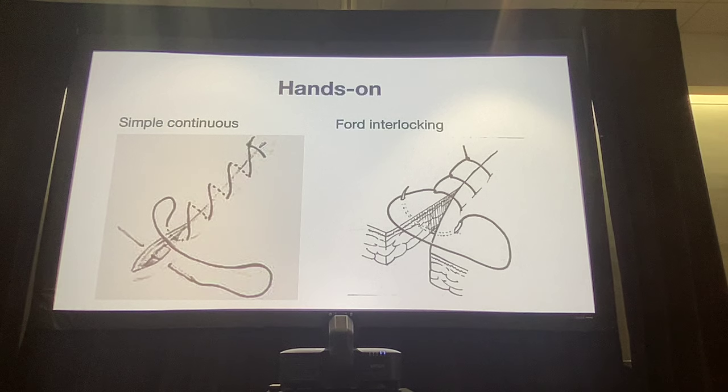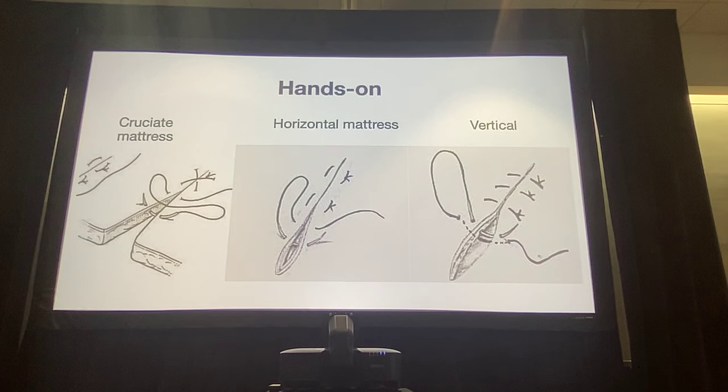And again, here are the cruciate, horizontal, vertical, for those who want to practice more of them. And don't forget the tapping sutures too. Practice that.